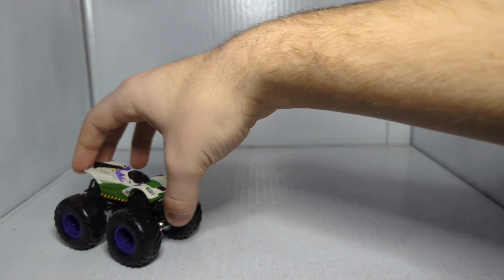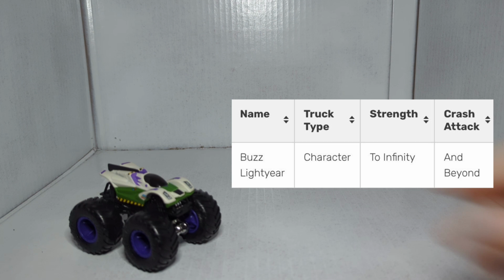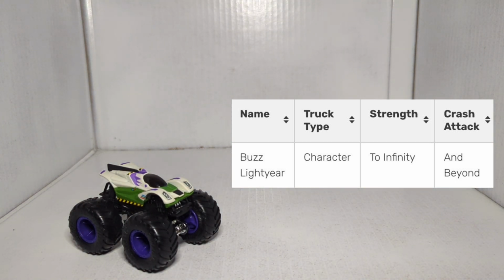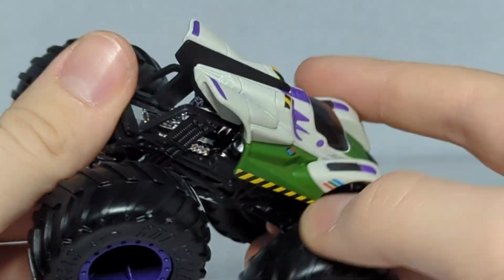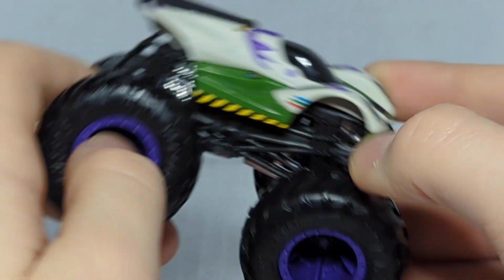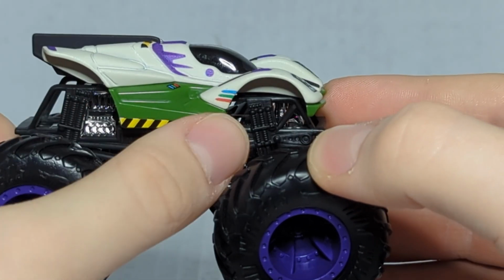Next up is Buzz Lightyear, the famous Toy Story character in the form of a monster truck. Actually, the thing is that this isn't even the Toy Story character. It's the Lightyear from the movie Lightyear is what they were going for with this truck here. Hey, that rhymed. Bars, yes. All right, so we got a white body, a black roll cage, chrome chassis, black tires with purple rims. Pretty cool. Side panel has some caution tape.